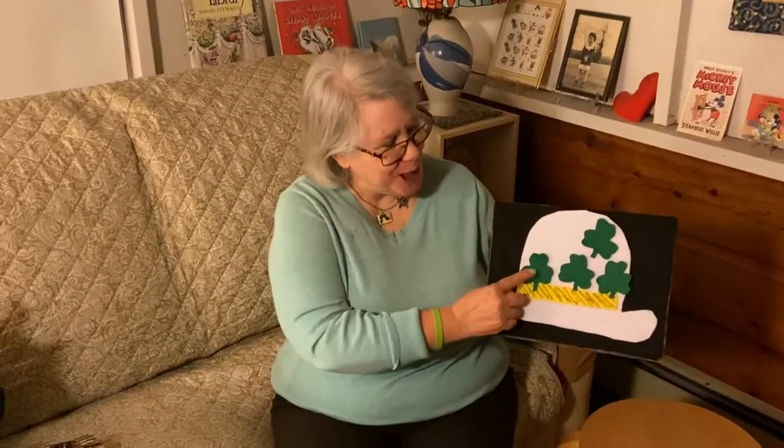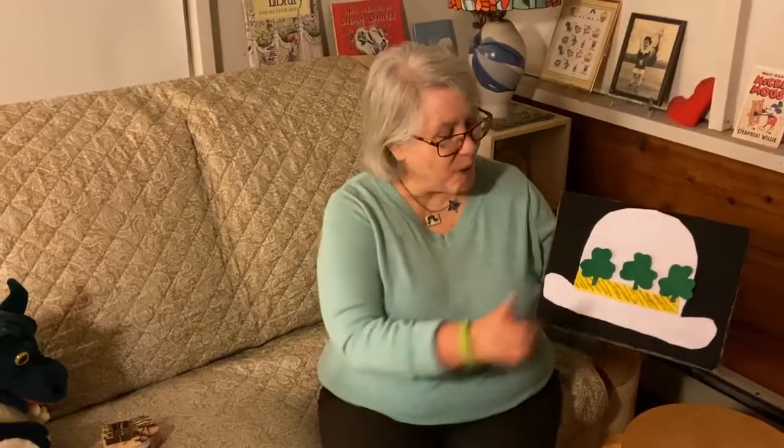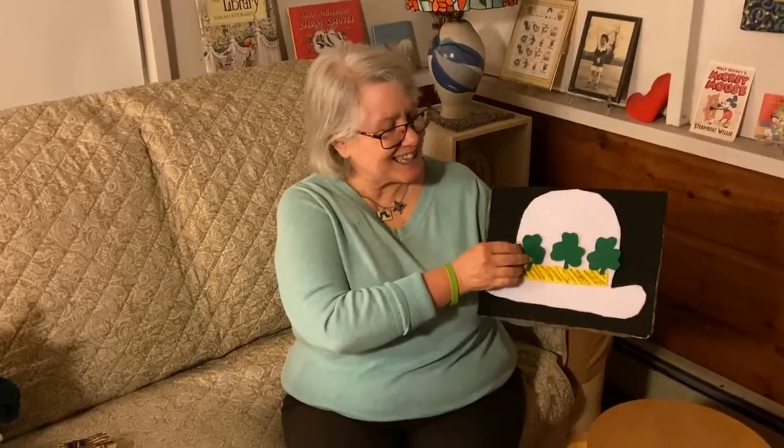4 little shamrocks on my hat, looking so lovely, how about that? 1 little shamrock falls down flat. Now there are 3 little shamrocks on my hat. 3 little shamrocks on my hat, looking so lovely, how about that? 1 little shamrock falls down flat. Now there are 2 little shamrocks on my hat.